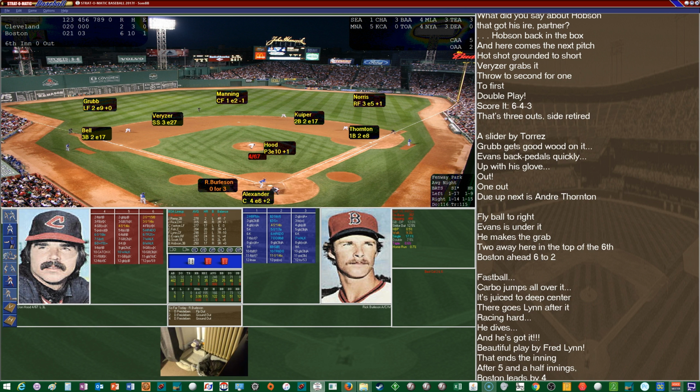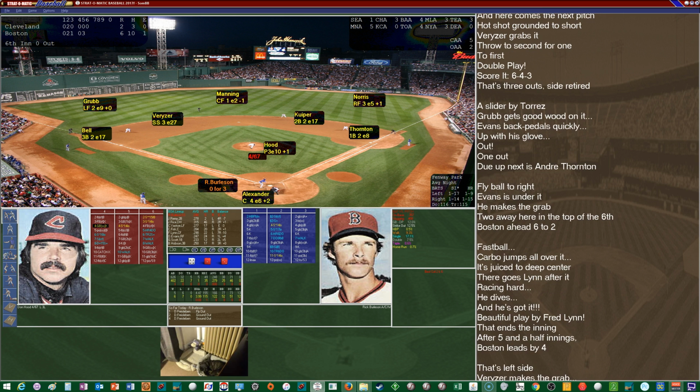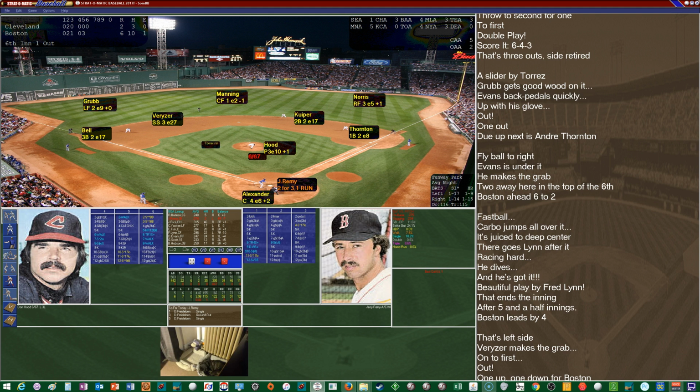Hood back out there again in the 7th, at the bottom of the 6th. So that'll bring up Rick Burleson, top of the order. He's 0 for 3 today. And he'll on to Verizon. Range check on Verizon. Gets in front of it. And he'll make the play over to Thornton for out number 1. Oh, actually, he makes the grab, sorry. Alright. So he caught that one in the air. So Jerry Remy having a good day, 2 for 3 with a run scored. And he'll fly out to Dorson right for out number 2.